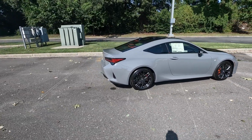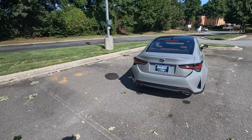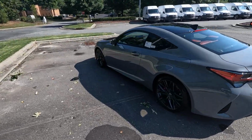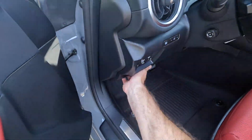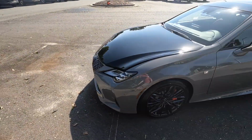So in front of us, we have the 2023 Lexus RC350 F Sport with the special appearance package. This model is finished off in Incognito, and it has an MSRP at just over $61,000. So we have a very well equipped and uniquely spec'd RC350.